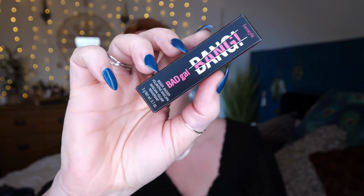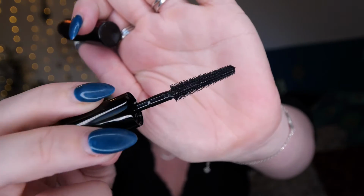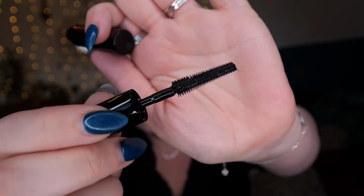So I got mascara by Benefit. This is Bad Girl Bang. It's a luxe size and it's worth £9, and it's a black volumizing mascara. I really like this. Really black and pigmented, and the wand is great as well. It's good at getting right in there at the little lashes. It's one of my favourite Benefit mascaras.